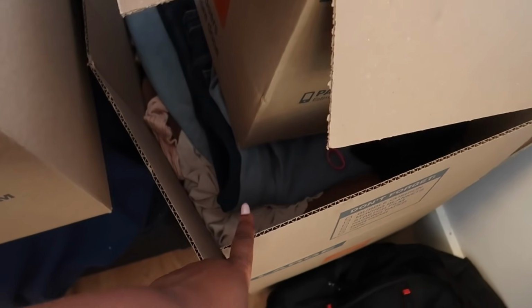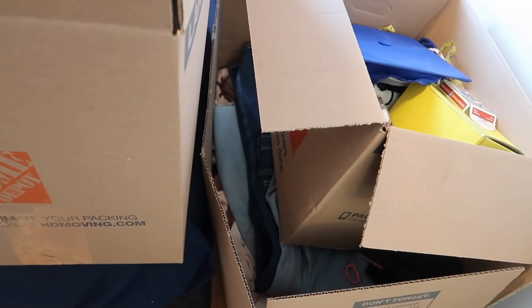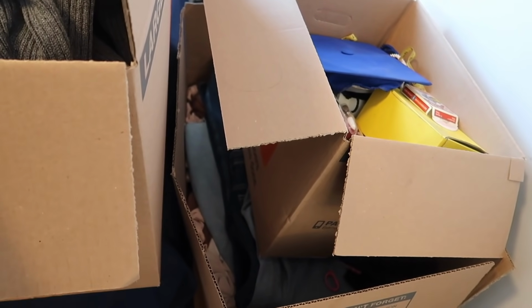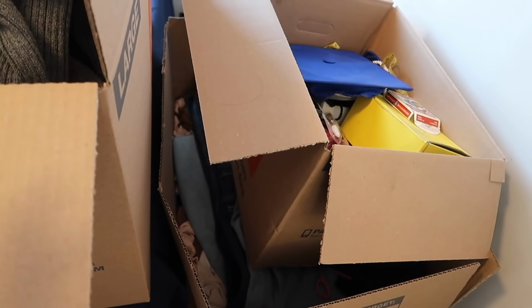I have two large boxes of my personal clothes plus the ones I have to wash. We do have enough space in this apartment. I have a double closet in my office. We have a walk-in closet in our bedroom. And yes, we've got storage too, and drawers and stuff like that.